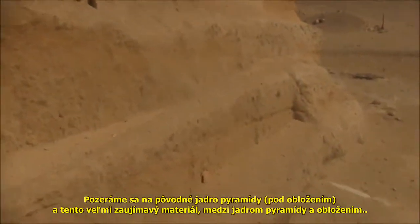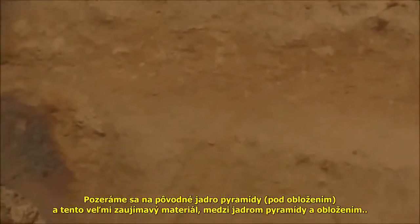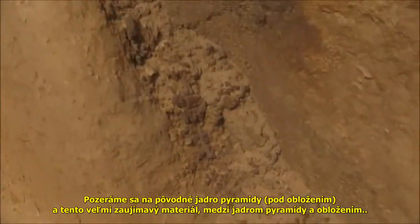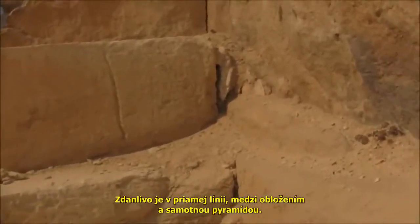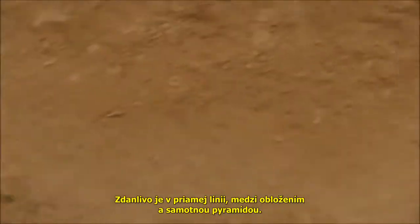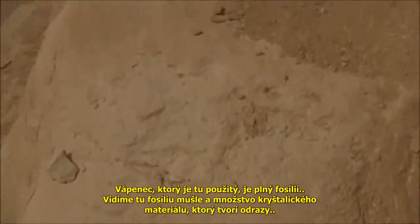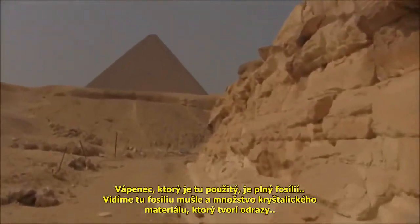So this is where we see the original interior of this little pyramid, and this very curious material in between the pyramid itself, the core of the pyramid, and the casing stone here. It's in a direct line, seemingly, between casing stone and the pyramid itself. And this limestone is full of fossils. That's a fossil of a clamshell. And so much crystalline content, it glistens.